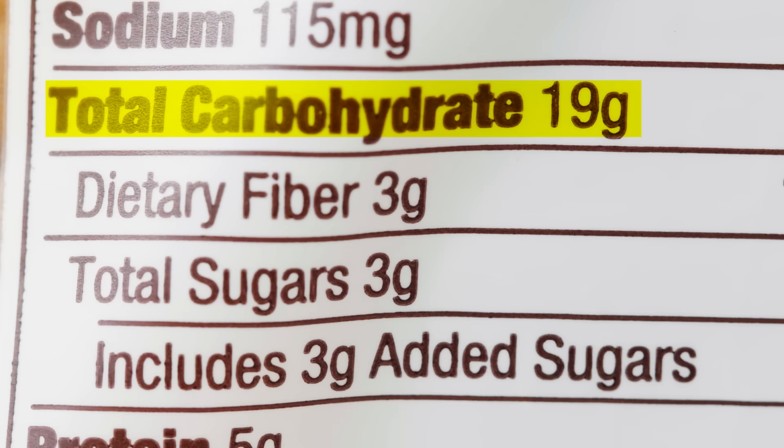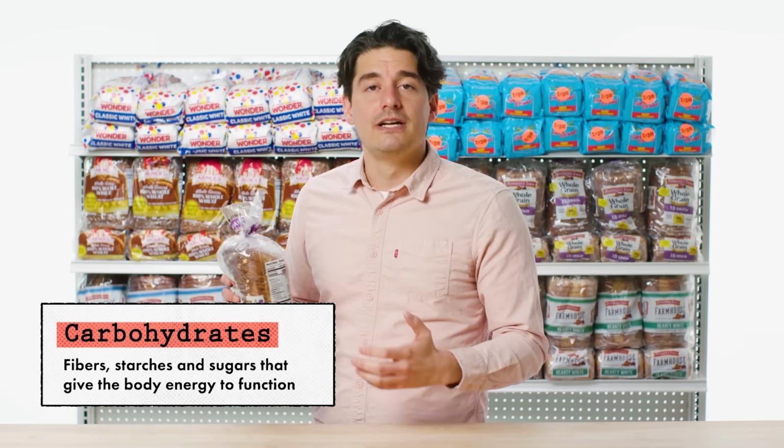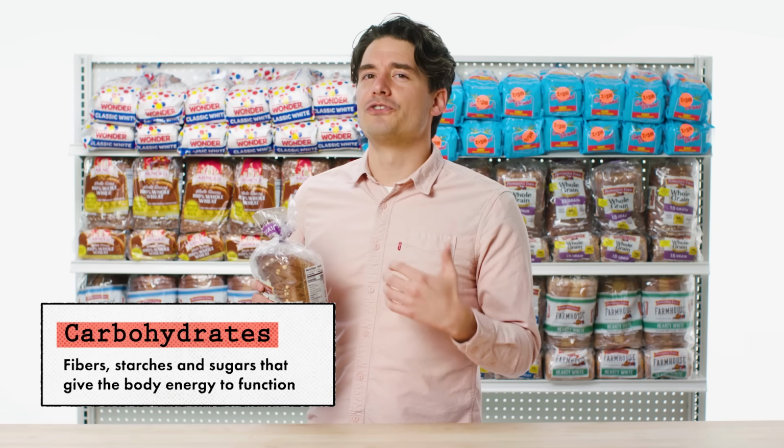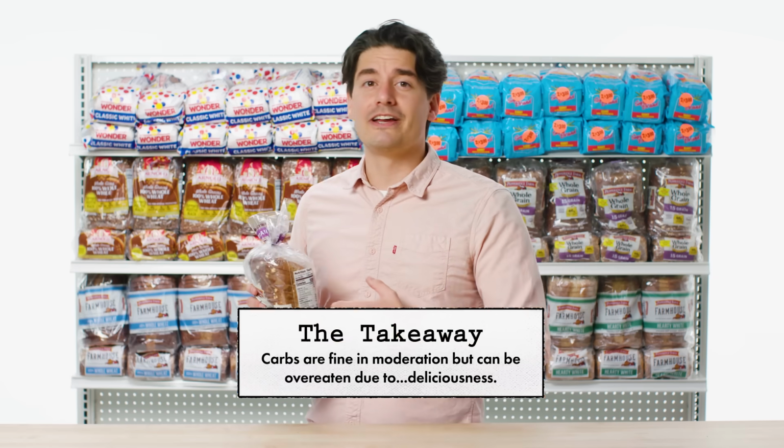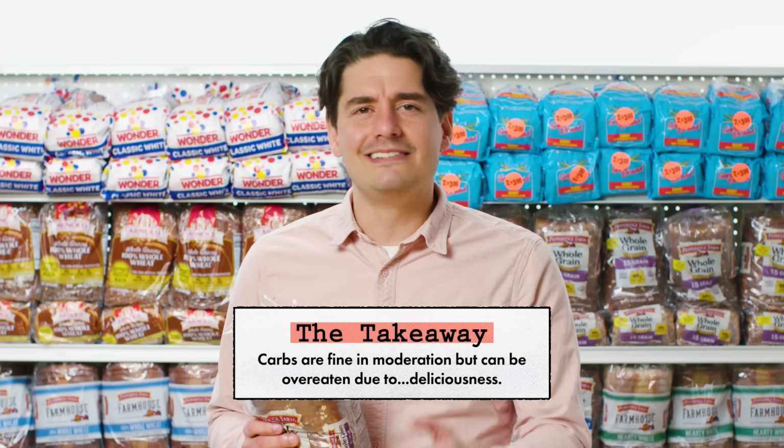Really, carbs are not bad for you. It is just a way to get energy. But it's really easy to overdo it on carbohydrates. Generally, they're in things that are sweet. Just be aware that they're pretty easy to overeat.